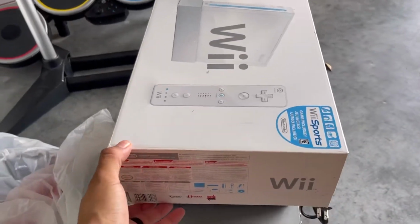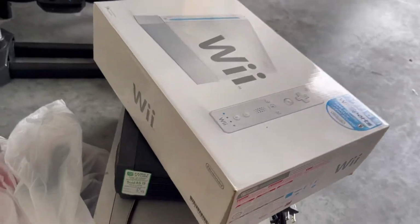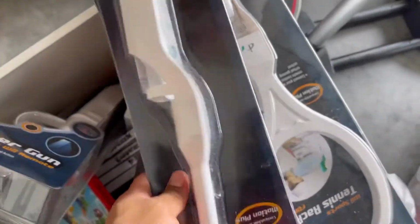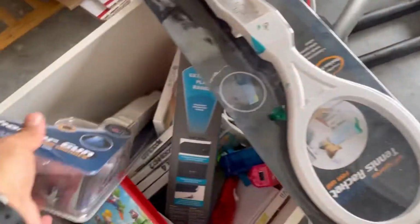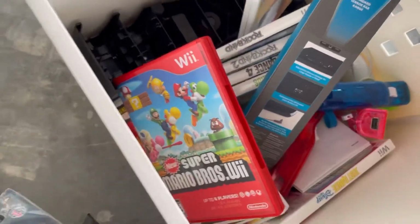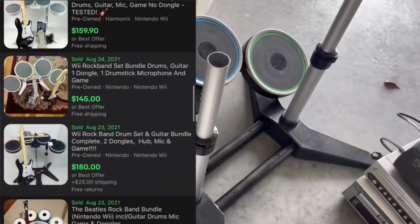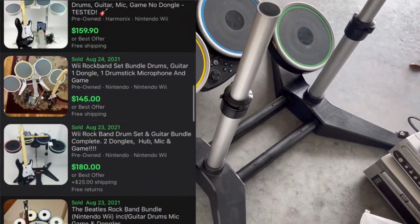Right, so all this Wii stuff I picked up for $100. It's got a bunch of accessories that aren't OEM, so they're probably not worth it, but I'm gonna package it with it. I didn't know it was actually gonna come with the box, so that's an added bonus. Got that game, that's at least $25. These drums are gonna go for like 100, maybe more than that.